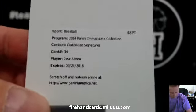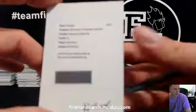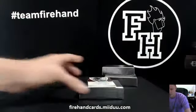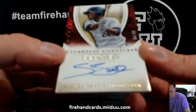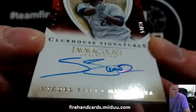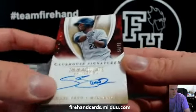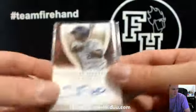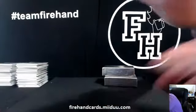Clubhouse signatures, Jose Abreu. There we go, for the White Sox. Abreu rookie clubhouse autograph. It's going to look just like this one. This is Miguel Sano. Clubhouse Sigs, the 99 for the Twins. Alrighty. Minnesota Twins, Cardboard Heroes, two boxes to go.